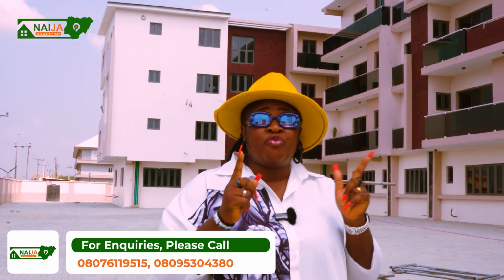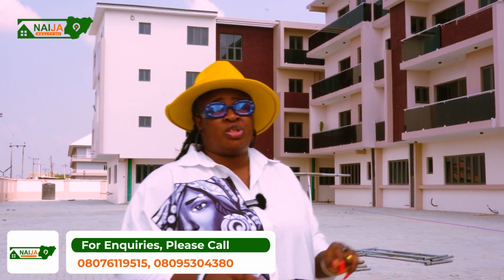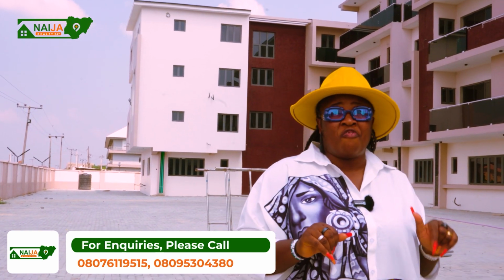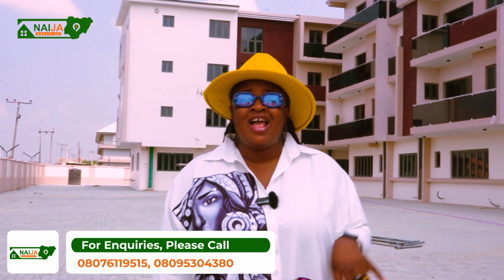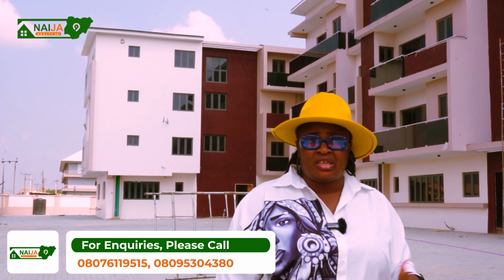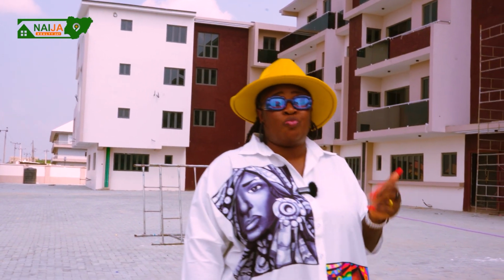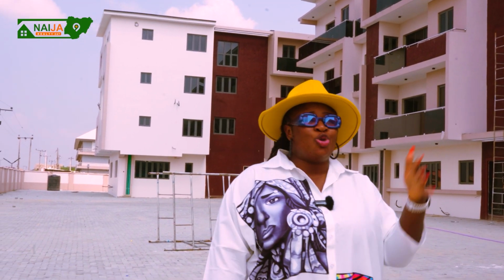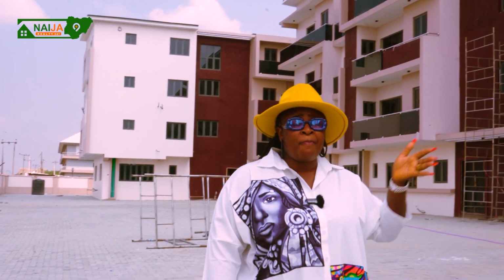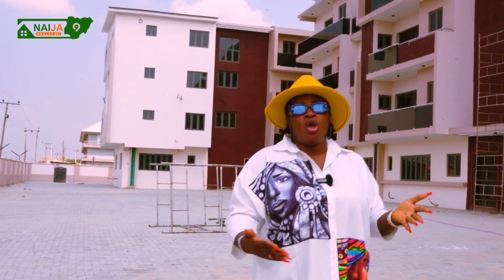To rent a one-bedroom apartment right now in this kind of luxurious estate with good infrastructure is already 1 million naira and above for one bedroom. Yes, you heard that right. Let's now talk about the two-bedroom. Even in a place that's not an estate, nobody is renting a two-bedroom for 1 million naira anymore. So you're talking about earning above 1.5 million naira on your two-bedroom, or let's say 1.2 million naira.